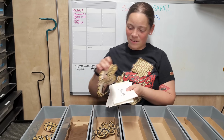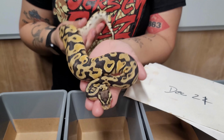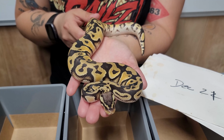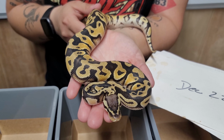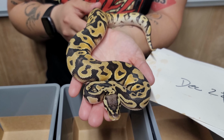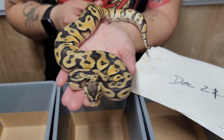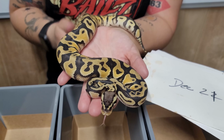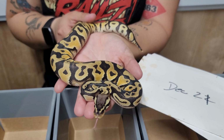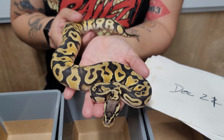This one, I believe, is one of the males. He's Orange Dream, maybe Leopard? I'm not 100% sure on this one. Probably Orange Dream Leopard. I see the leopard pattern coming through. Really pretty. Really good size already, probably about 200 grams. I'm gonna hold him back. The two males that I have in this clutch, I am definitely gonna hold them back.